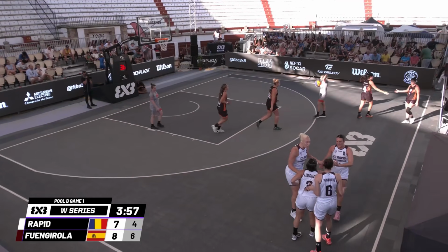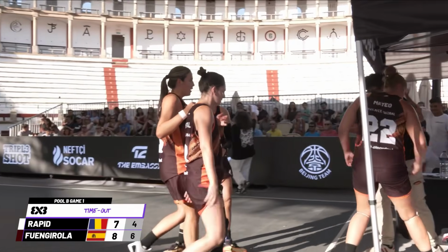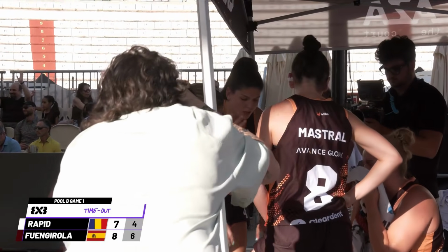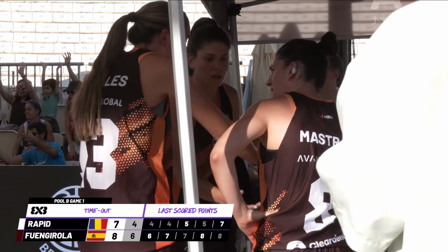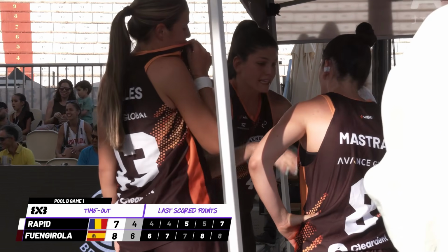3:57 on the clock. So far, we've not seen any team come even close to the 21-point mark in main draw play. But that just tells you how competitive this Cáceres stop is. Just how intense the games have been.